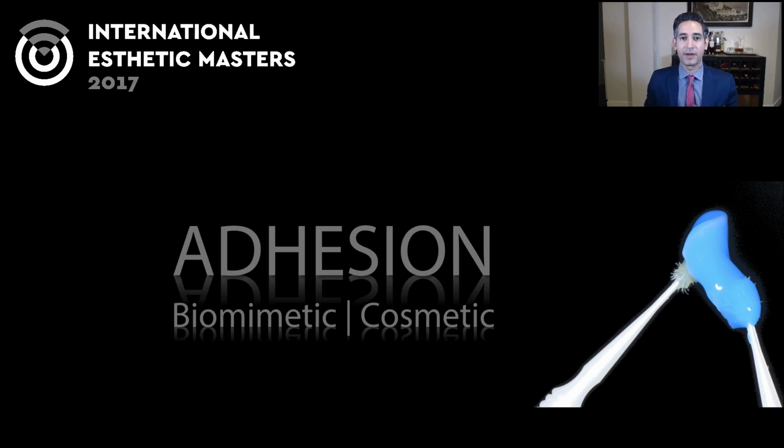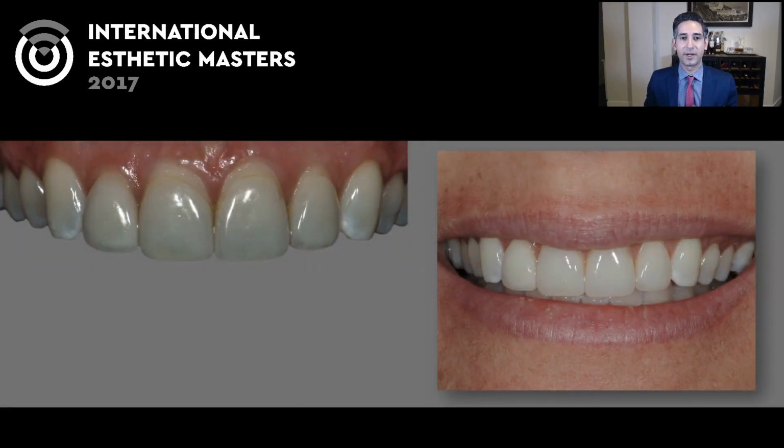My passions, to sum them up, are basically adhesion, and you break that down for me into biomimetic and cosmetic both, and we're going to get through a lot of that today, but this is a typical case that I like to do in my office. So here we have a patient who has 4 existing veneers, and it's a little hard to tell from the before photos, but these were done a long time ago when she was younger, and there's been a little bit of recession or eruption of her teeth. As a result, there's margins that show, and also she was never really happy with the contour and texture and so on of 7 through 10.